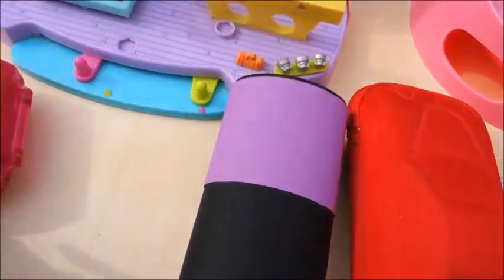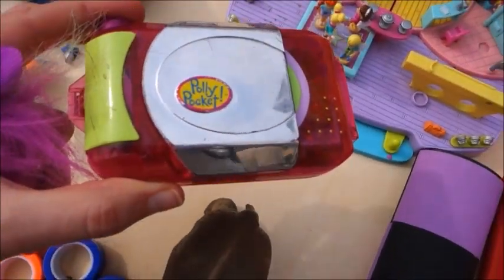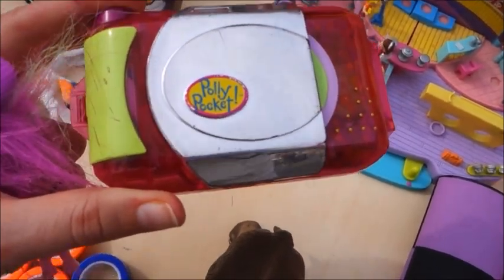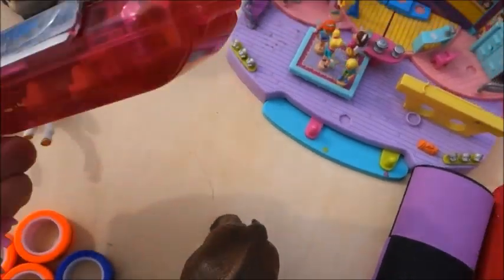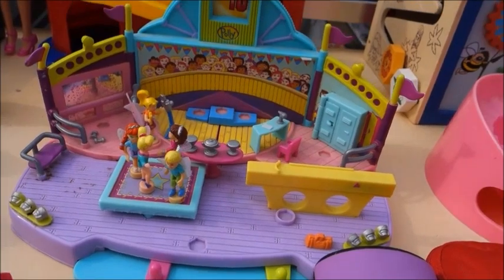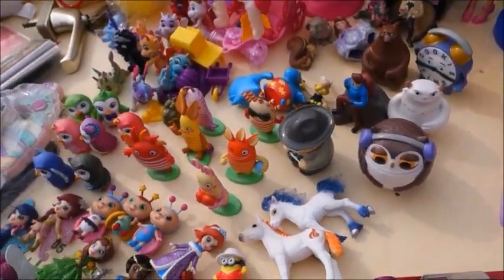And look what I also found. I personally wouldn't consider this vintage, because you can see it's already the late 90s, early 2000s Polly Pocket logo, but this is still one of the compacts, and this is one of the bigger play cases, but nice to find something like this.